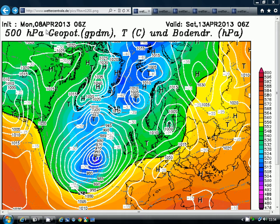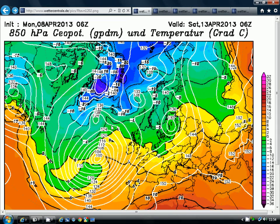So this is the GFS chart for Saturday the 13th of April. I'm looking at this deep area of low pressure in the Atlantic. We've also got a bit of a build of pressure going on up over France. It's really the squeeze between the low pressure in the Atlantic and the high pressure trying to build in Central Europe. It's going to start to push those winds in from the south and start to bring that warmer air up from the tropical Atlantic and from the Mediterranean.